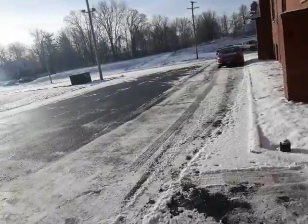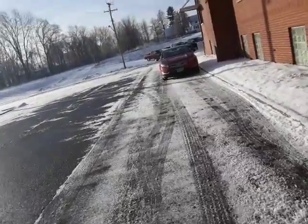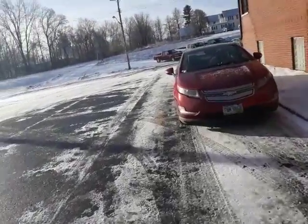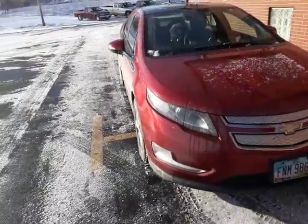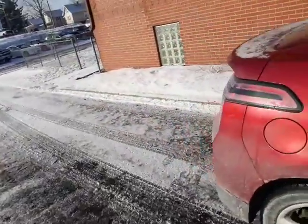Okay, this is just a quick follow up on my 400,000 mile Chevy Volt. Definitely been having some issues with it. It had a bad accident with a semi truck tire. Did like $7,000 worth of damage.